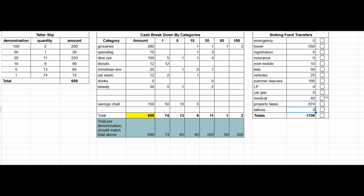I also put a check mark in here if it's helpful to check it off for any reason. You can delete those if you feel like it. So that tells me, so then I go in and I schedule the transfers for 1709 and then I break it down by the buckets. So where I'm at right now, that is my paycheck or my payday routine.